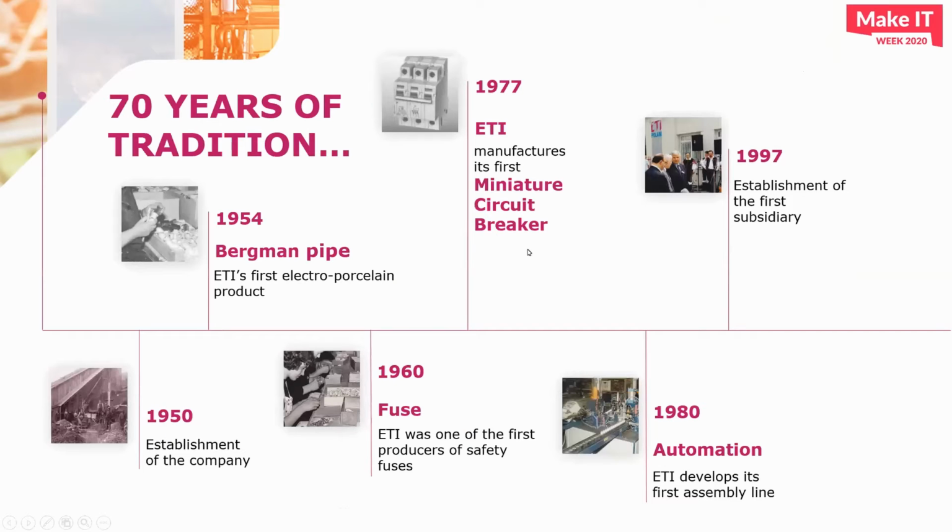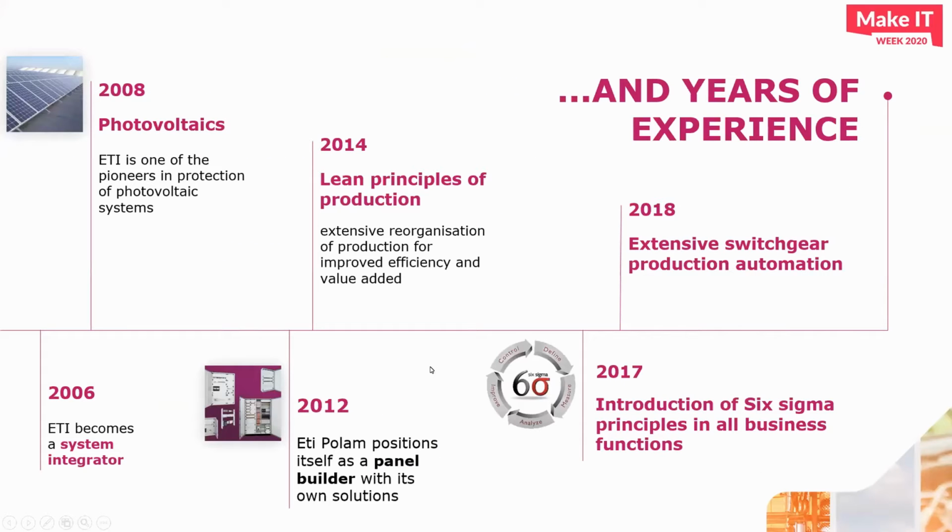As I said, AT has a 70 years tradition. So it means that it's on the market for 70 years now. The main milestones are, besides the establishment of the company, also the first product, also the first fuse, and then the establishment of the first subsidiary in 1997. Then photovoltaics, and also a bunch of new companies that were established in Europe.